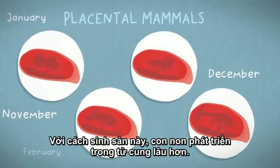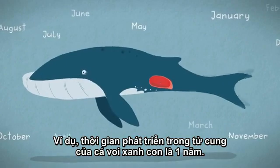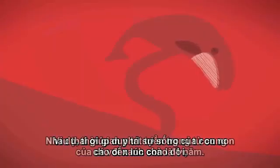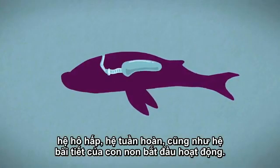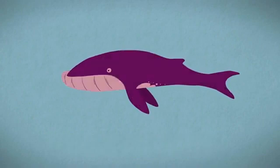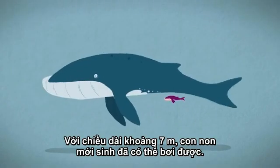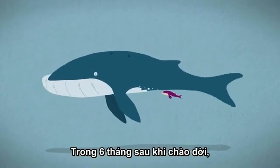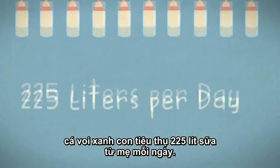Placental mammals can spend far longer inside the womb than other mammals. Baby blue whales, for instance, spend almost a full year inside their mother. The placenta keeps the calf alive right up until its birth, when the umbilical cord breaks and the newborn's own respiratory, circulatory, and waste disposal systems take over. Measuring about 23 feet, a newborn calf is already able to swim. It'll spend the next 6 months drinking 225 liters of its mother's thick, fatty milk per day.